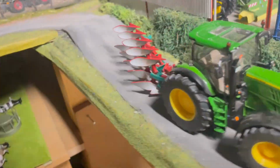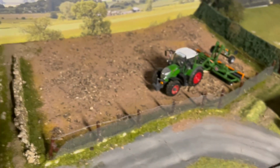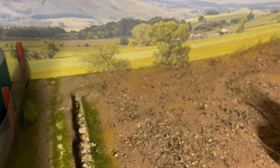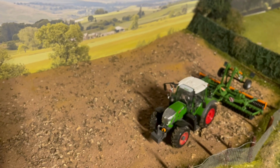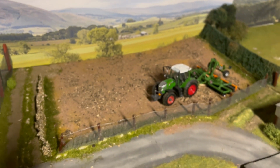John Deere 6210R on a 5-furrow plough. After finishing ploughing this block of land, it keeps going on down the track, so it does. I think there's about 100 acres in this block, so a decent amount. I think it's David and Nigel. And yeah, they have it taken, so they do.